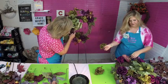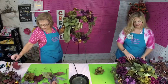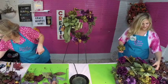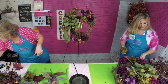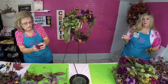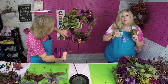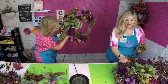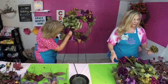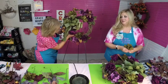Whoops. I pulled this one off of its stem. Let me see if I can find another stem around here. I'm sure I've got one somewhere. The only thing about the wooden picks that I don't love, and I actually love making our own stems more like she showed you, is that you can't bend them. I like to put my flower in and then bend it where I want it to go. If you try to bend the wooden ones, they're going to break, and that is a good reason to make your own.